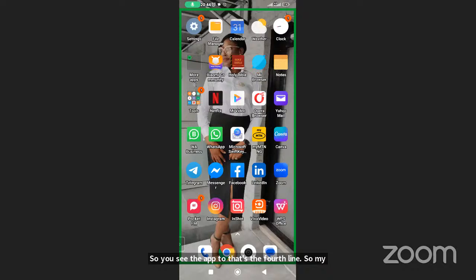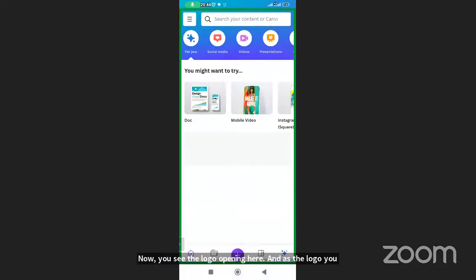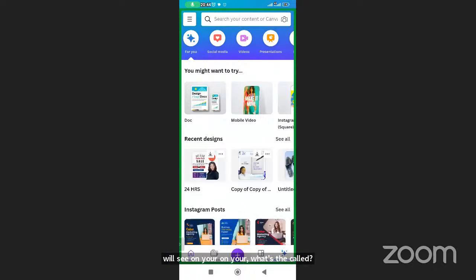On the fourth line, coming down, the fourth row, the fifth column, if you can see, that's the logo of the app. Now you see the logo opening here. That's the logo you will see on your Play Store. So whether it's your Apple or your Google Play Store, you'll find the app there. So when you open the app, it's going to take you directly to where you can log in or sign up.